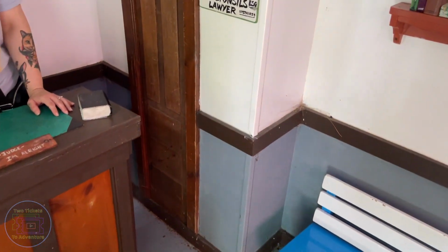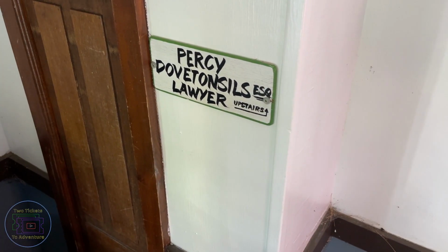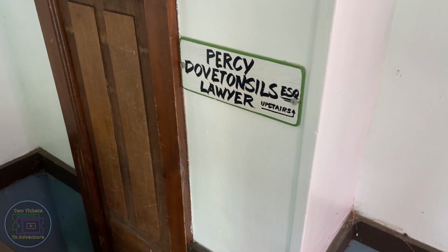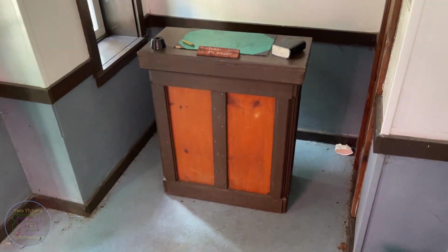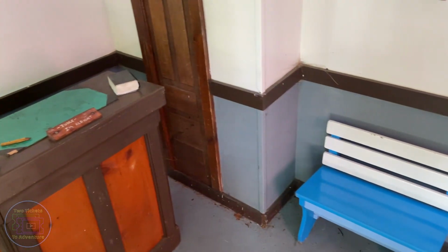And this is the lawyer's desk because it says there, lawyer upstairs. Percy Devon Sol Esquire. Don't know how you say that last name, but here is the judge's stand right here. So this would actually be the courthouse, I guess, with the judge and the lawyer upstairs.